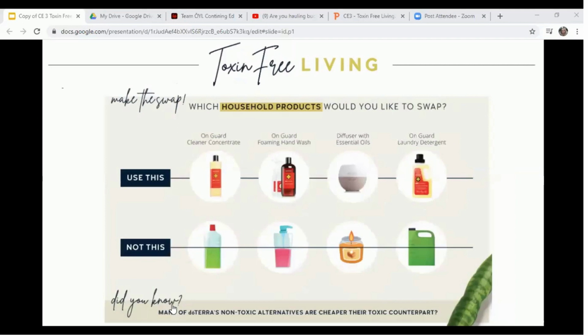Okay, so now I'm just going to shift gears a bit. We're going to move to household products. So this is where I really started to make swaps in our home. Although there are some eco and fragrance-free products available in Hanoi, I learnt with doTERRA I could make my own initially, taking On Guard oils, citrus oils, Purify.